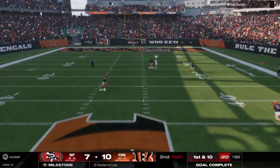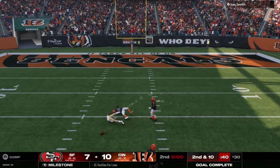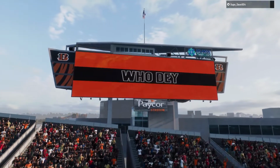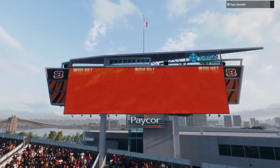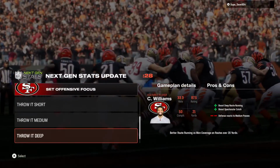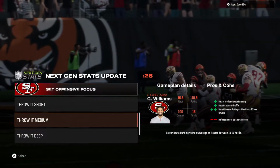He fires one deep down the middle. And they can't connect on the deep look. Still a couple of snaps to play with, though, here. We've got 2nd down. That brings us to halftime. We'll get a break as our teams make their adjustments and then return with more of the NFL on EA Sports in just a little bit.